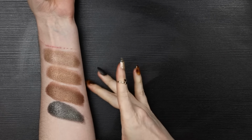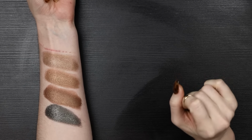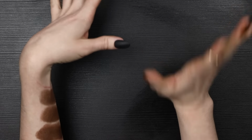Okay, I'm going to leave these swatches on my arm and tell you about the 4 other products that I imagine that I would release. And I'm going to swatch them on my other arm. I'm going to mix them and swatch them on my other arm. I'm sure that there will be mixing.